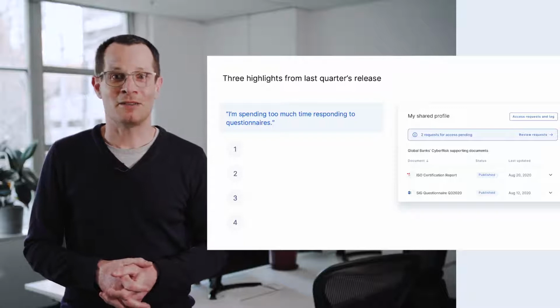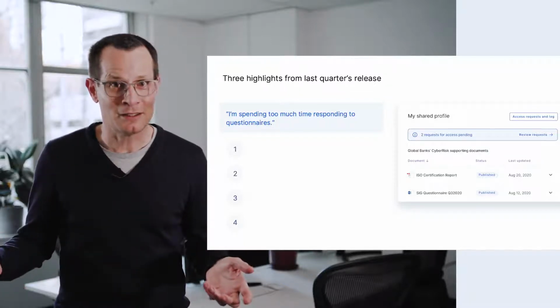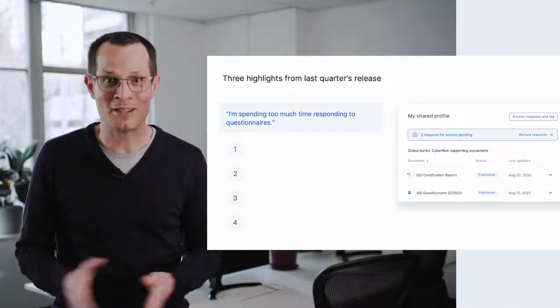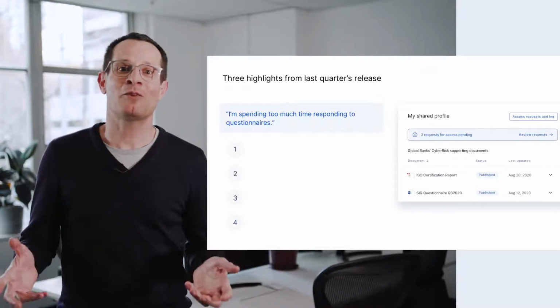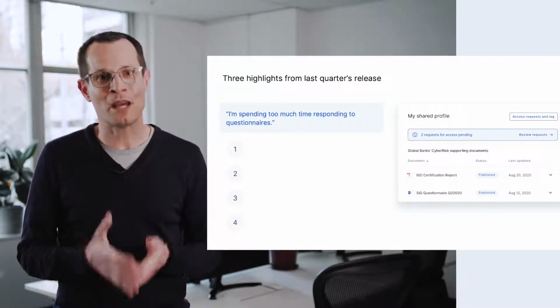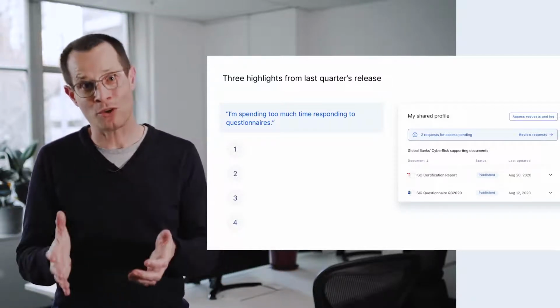So you start digging through your sent folder for your previous responses, and you copy and paste the answers. Just like we've helped improve the way you assess your vendors, you now want a better way to respond when you get assessed.